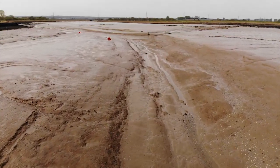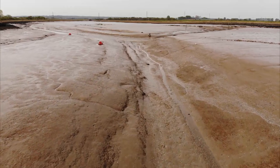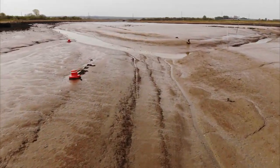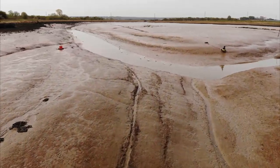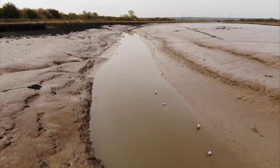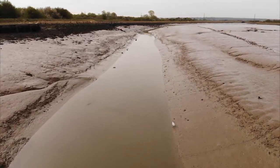The creek winds its way in. It's well buoyed all the way down. With clear markers, you just have to stay sensibly within them. When you're up close, you can still see the scars again from other boats that have recently run aground on the way in. And it's like this all the way to the marina.